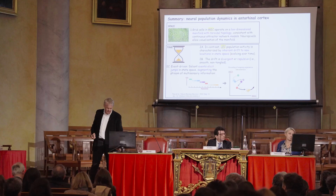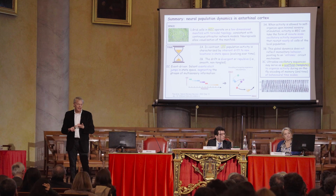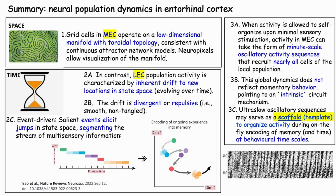And then when you retrieve it later, you tend to block them into these groups of events or segments of events, if you want. Finally, I also showed you that the system in the entorhinal cortex has the ability to generate sequences.